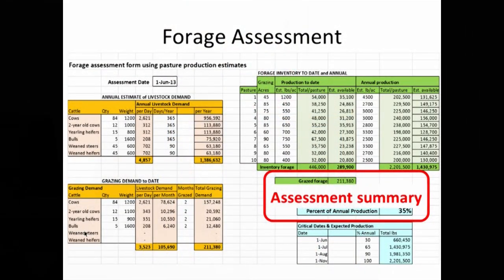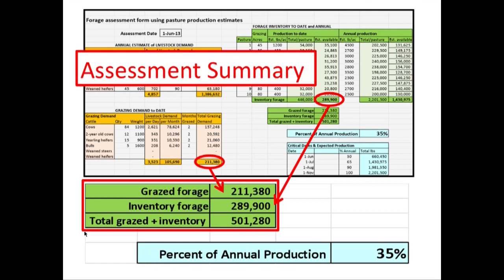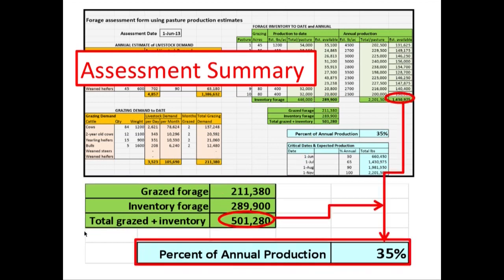Then we do the assessment. The main categories we want to do is look what we have grazed for the 2 months, what else we have available to be grazed if we needed to at this point in time. Add those together. Divide that by the amount of production you expect to have on hand for the year, and it gives you an idea about where you should be. Now, if June 1 we expect 30%, we're at 35%, we're probably in pretty good shape as we go forward. Okay? So kind of get an idea of how this is supposed to work.